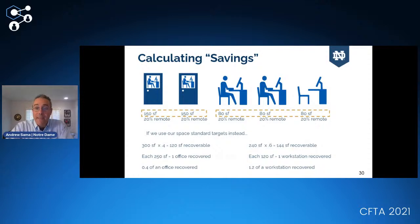And so when you do the math that way, we use square footage thresholds that we have entered previously for open workstations and private offices. We get a different outcome and really a more specific and usable outcome. So just to walk through this, the threshold that I set for a recovered private office was 250 square feet. When I multiply the 300 square feet of private office space that I have times the 40% remote work factor, I get 120 square feet of recoverable space. This is less than half of my threshold and thus does not produce a recoverable space. 0.4 of an office is recovered.